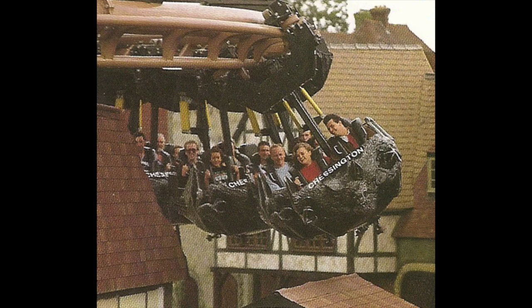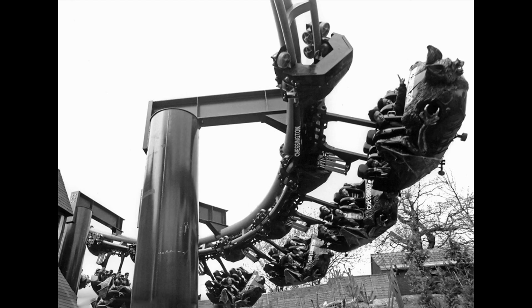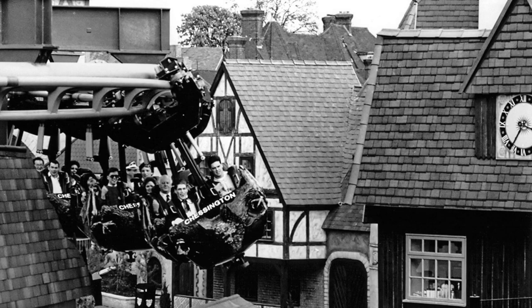As the Vampire aged, it started to suffer from multiple technical issues and breakdowns. Sadly, as Aerodynamics had gone bankrupt, there was nothing that could be done. The Vampire closed at the end of 2000, and for a while, this was permanent. Plans were drawn up for its removal and replacement, but then a reprieve came.